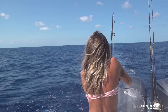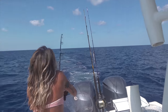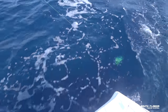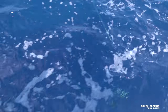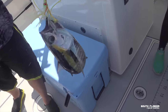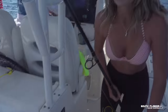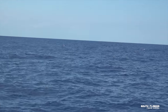I got that tuna jumper. Oh, they're everywhere. They're just everywhere. They're that way. Over there. Ooh, it's a blackfin. Boom! Oh, hey, let's go. It hit him. He's a good one. He's fast. It was like I was fighting a marlin or something. Damn, we're going right at him. Look at all these tunas, everywhere, right in front of us.